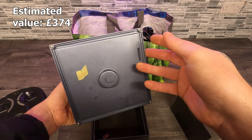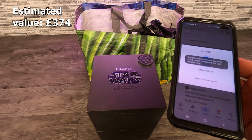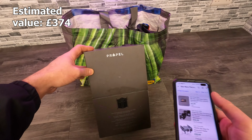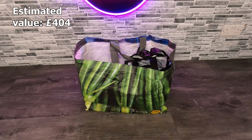Yeah, it's just a strange one, no idea. Let's have a little look on eBay. Star Wars TIE Advance Battling Multicopter. So if that's in there and all working, I should be able to get about £30 for that.